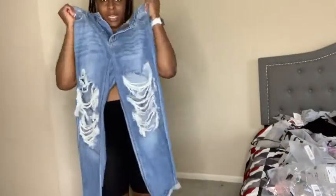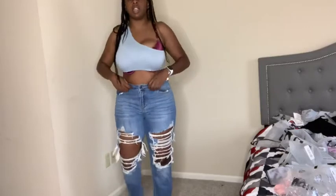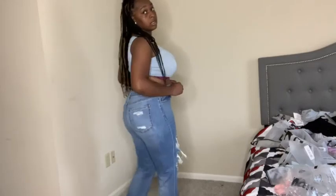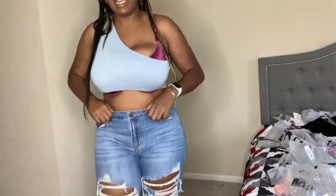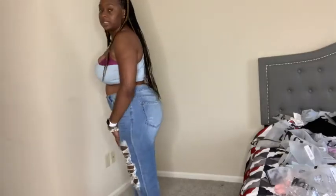Perfect size, right? Right in the middle, because you know they don't really sell 12s. But let's try these on. They're not small, but they're not too big. They're tight right up in here, so if I do that, I'm gonna rip them. But they're cute. My thighs are real big. That's cool. Next.